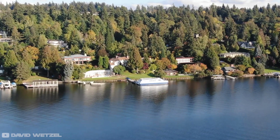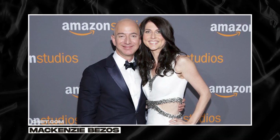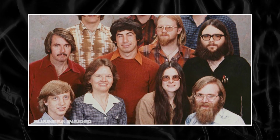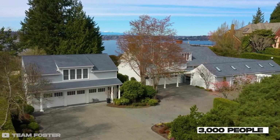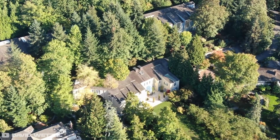The local neighborhood, Medina, isn't exactly run-of-the-mill either. Gates' neighbors include Jeff Bezos' former wife, author MacKenzie Bezos, as well as former Seattle Supersonics basketball Hall of Famer Jack Sikma, Costco co-founder Jeffrey Brotman, and several of Microsoft's current and former top executives. Just 3,000 people live in Medina, and the area's high prices are notorious even by the standards of this wealthy area of Washington state.